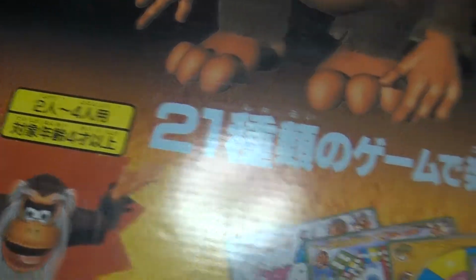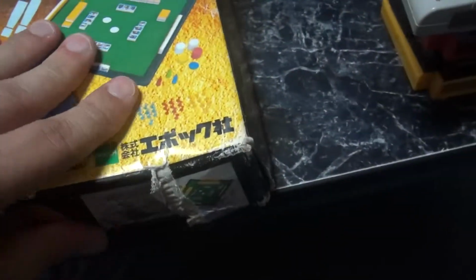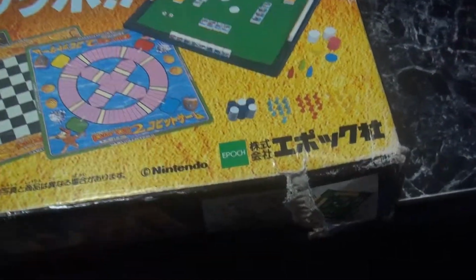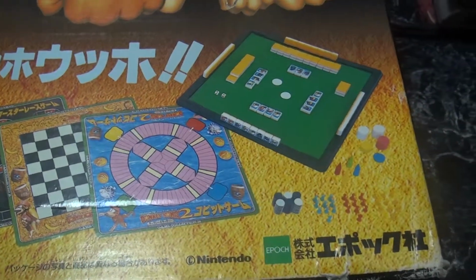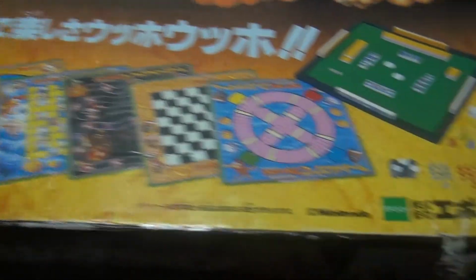And you should be over 4 years old to play this, by the way. Made by Epoch, right? So, a good company. They make a lot of Doraemon stuff, and old school things like baseball games, and they do a lot of that stuff. So here is the box. This is huge.